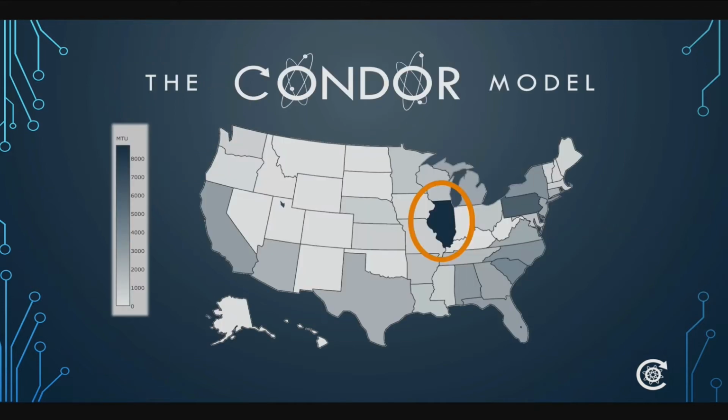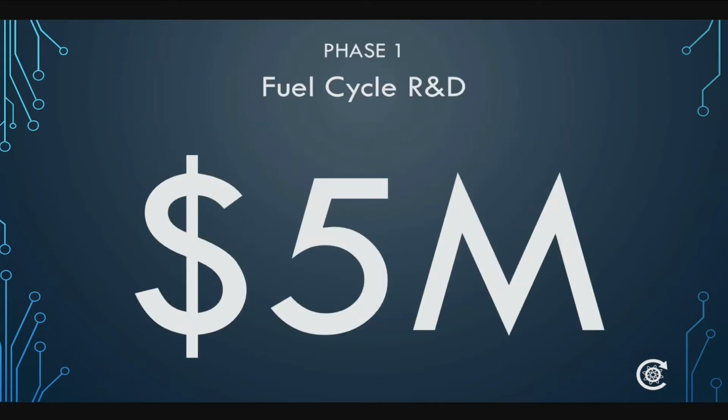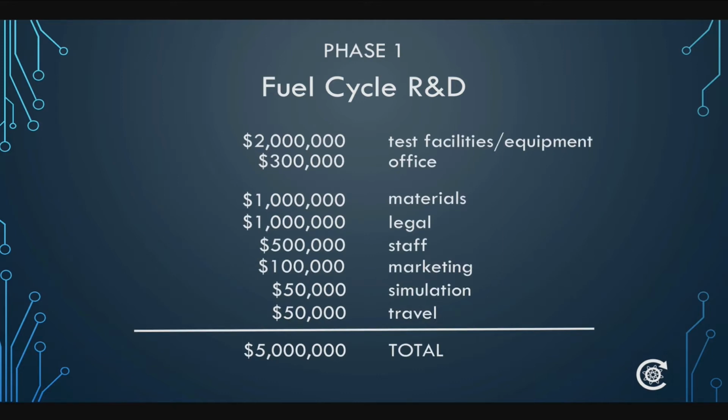We're looking at Illinois because they have the most metric tons of uranium. And then move that one step further to manufacture the systems and contract additional units at production scale. We're looking for 5 million. Half of that is facilities and equipment, and the last batch is for operational expenditures such as materials, legal counsel, and staff.